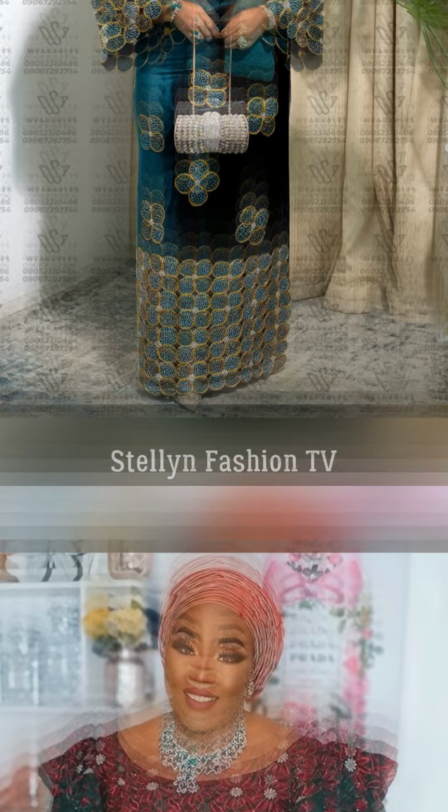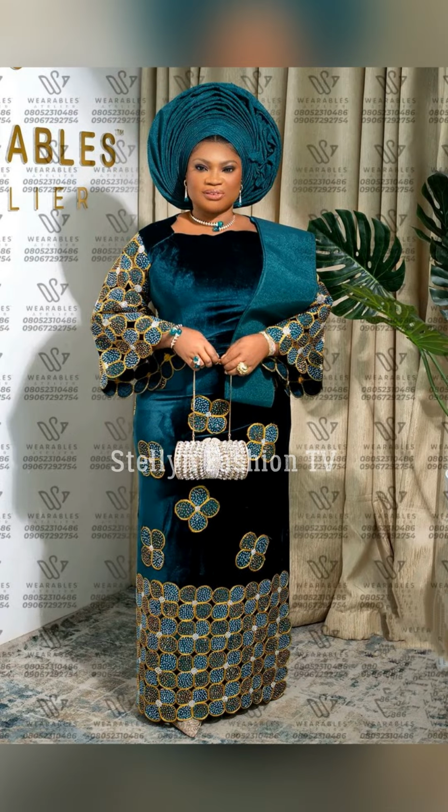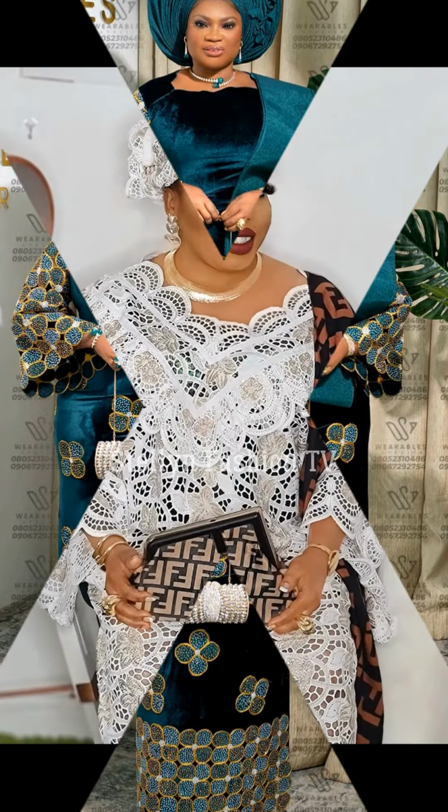Styles here will inspire you to make your own outfits. Just let me know in the comment section what you have chosen. Kudos to all the beautiful creative designers of this gorgeous collection of Ashwebi styles. You guys are amazing. Thanks for your creativity and thanks for showcasing the beauty of African fashion designs.